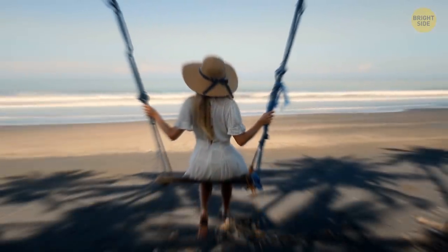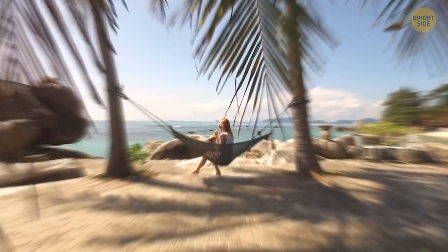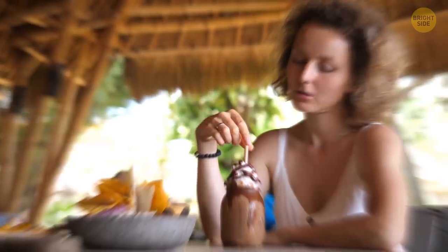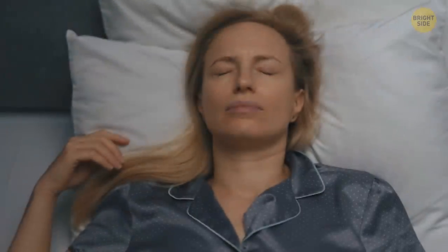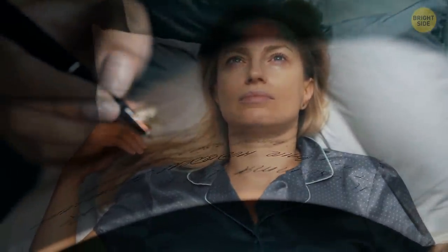Visualize a nice, calm place. A sandy beach, coconuts, palms, sun on your skin, crystal clear sea, no one around except for people you care about. Engage your imagination and create a perfect scenario that will relax your body.